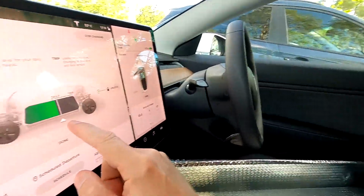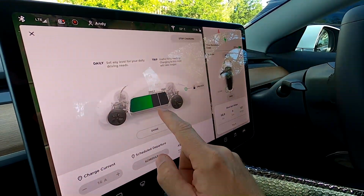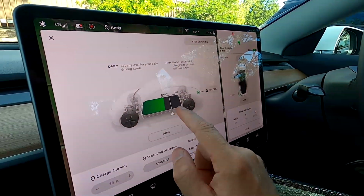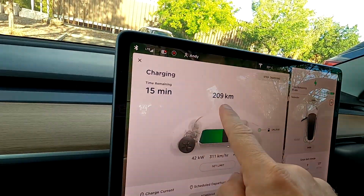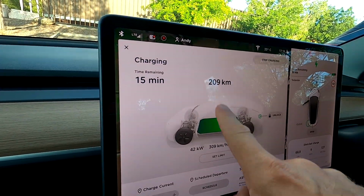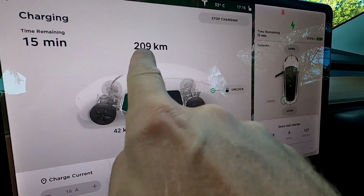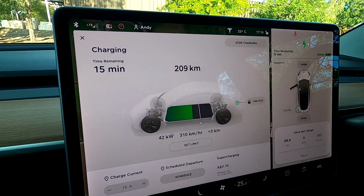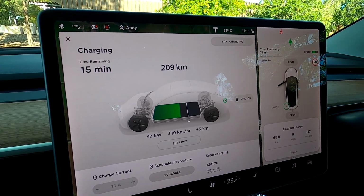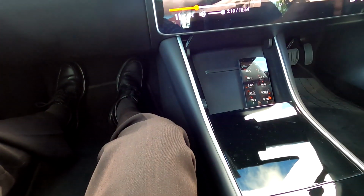Yeah, I don't want to charge too long here. I mean, it doesn't really matter because it's the same price as I pay at home as well. So it's not really like, you know, set a limit to, let's say, push it up to 70%. Ooh, 15 minutes. So we're starting at 209 kilometers, 206, we put 3 already in there. 206 kilometers. Okay, let's charge to 70.